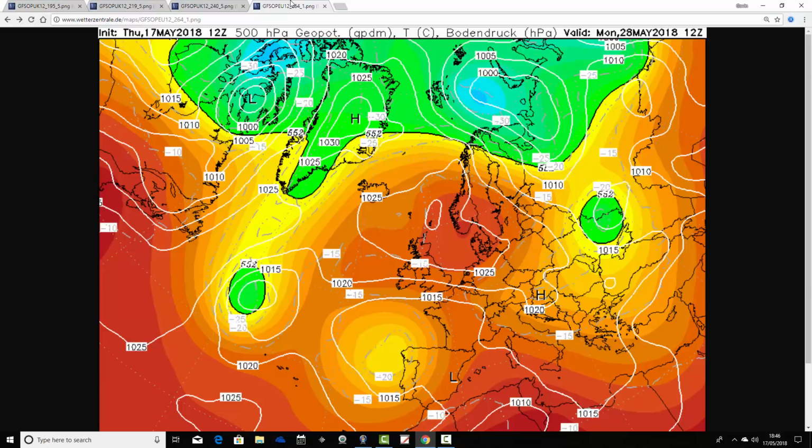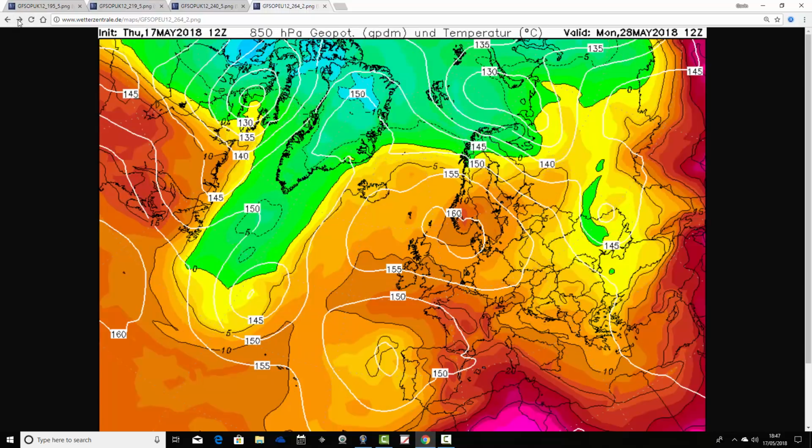And then we're through to the actual bank holiday Monday itself. Monday the 28th of May is the day of the late spring bank holiday Monday, and look at that, there's no change to the pattern. High pressure is still dominating. It was dominating at the start of the weekend, it's dominating at the end. So still bringing in those very warm east to southeasterly winds.